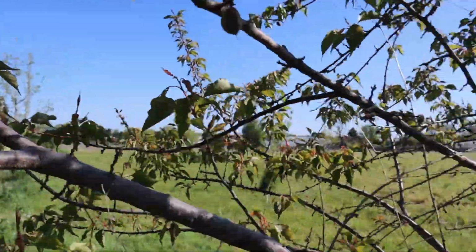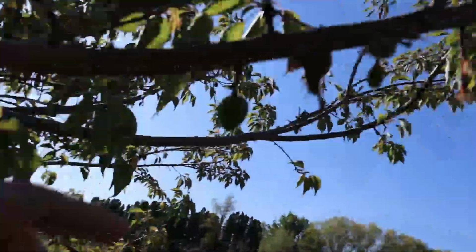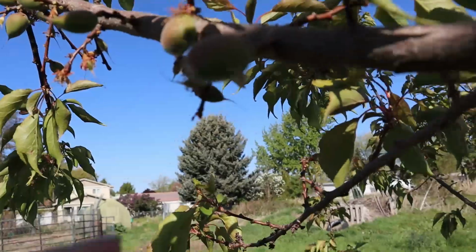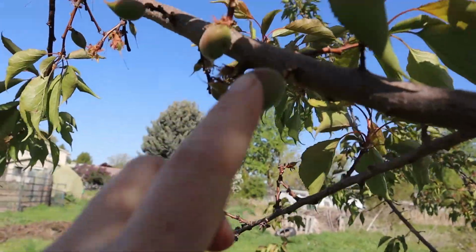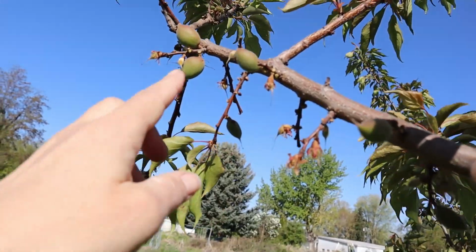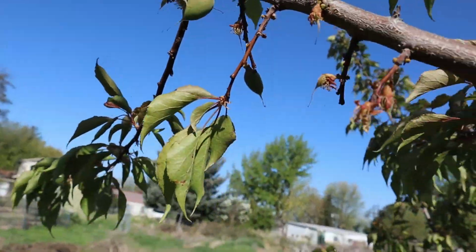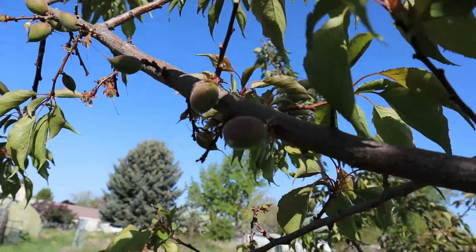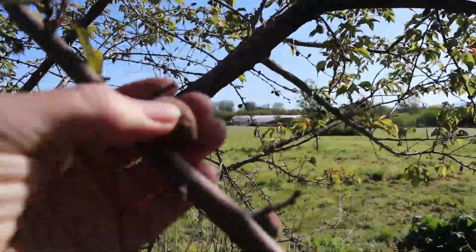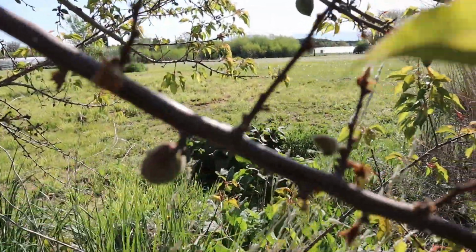And I'm thinking, even if the frost did get to some, look at this branch. One, 2, 3, 4, 5, 6, 7, 8, and then more there. Just on this one branch. So we're gonna have a nice crop, and hopefully this frost didn't get to them. Doesn't look like it did.